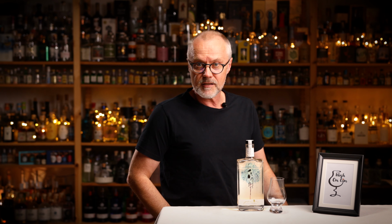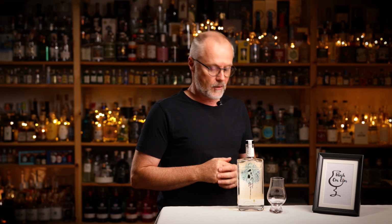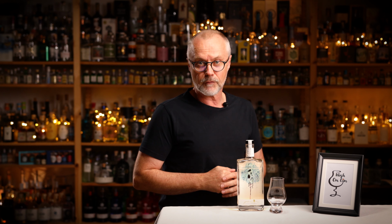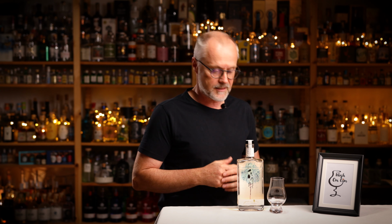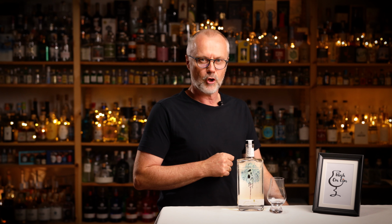Well, how to serve this? Well, this gin has a huge impression on any cocktails that you would make. Or make a classic gin and tonic, of course, maybe with an Indian tonic, a fragrant Negroni, or a wonderful Martinez. They have several suggestions on their website, perfumegin.hk. Go and have a look.